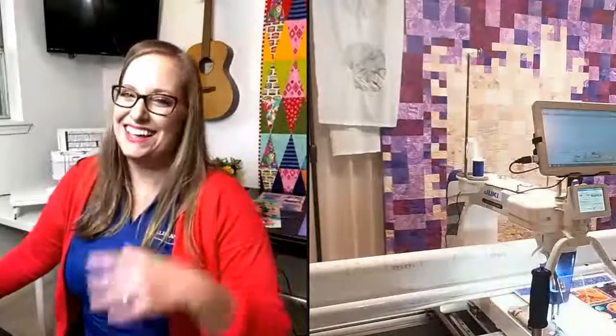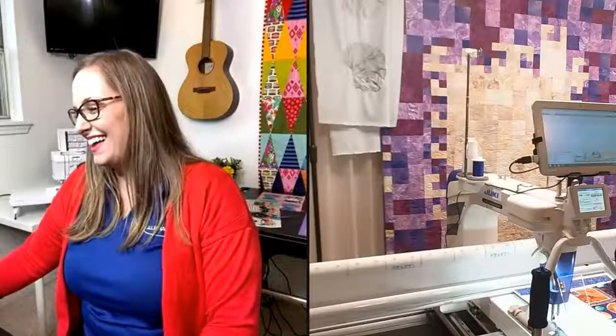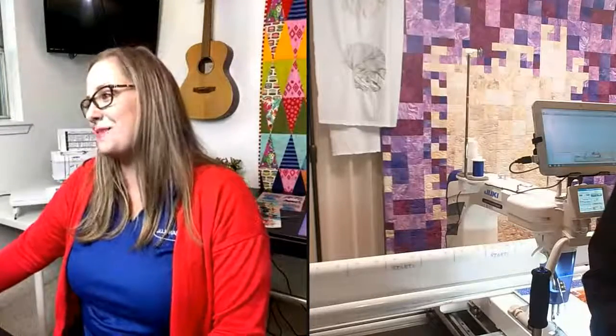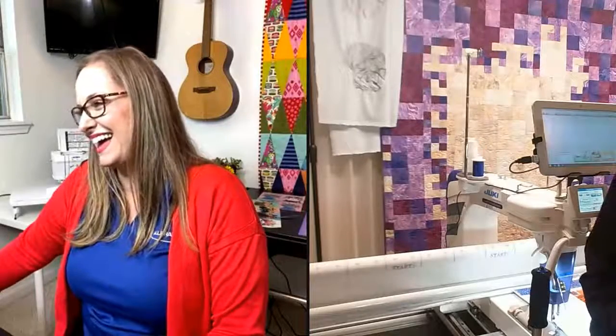Wait, your sewing room's that clean all the time, Tim? No, you kidding? What you got to see today is the clean side of it. The dirty side is all behind the camera where I moved everything that was on the floor. That's what we do. We just shove everything to the side so that nobody knows that we also have messes in our sewing room. But that's just because we're creative, right? Yeah, and that's okay. Oh my gosh.